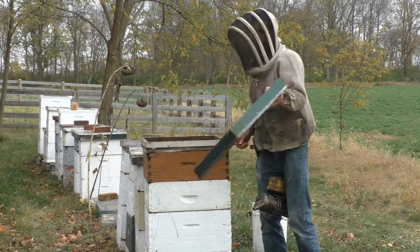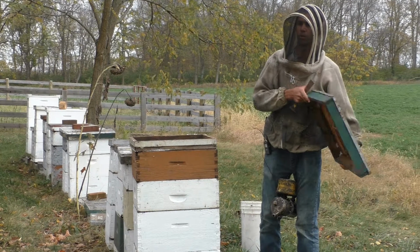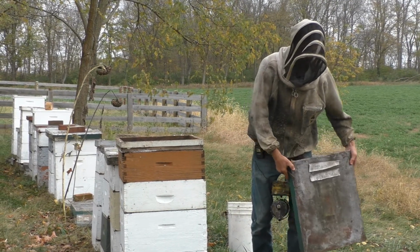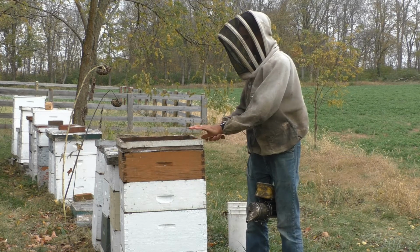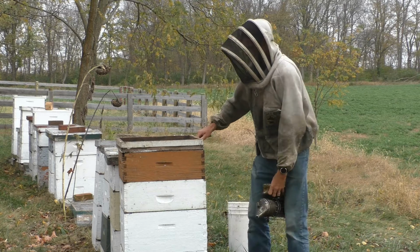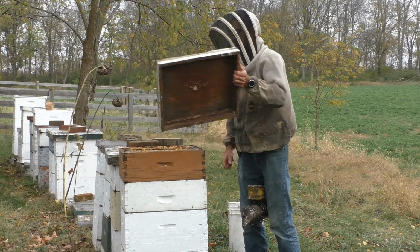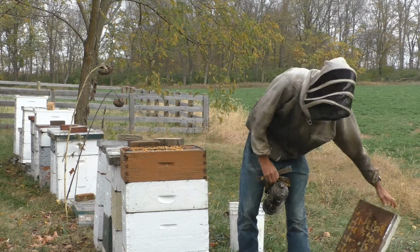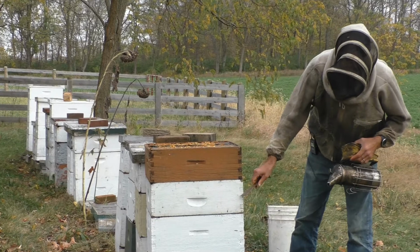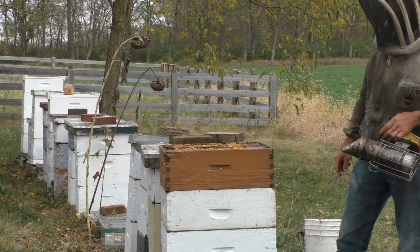This is the outer cover that protects the hive from the rain and the wind and the snow. That can go on the ground. This is called the inner cover here. I'll start smoking these girls. This helps with ventilation. Our palletized hives don't have an inner cover. And so here, these 2 boxes are honey supers. I must have been thinking I could get away with it.